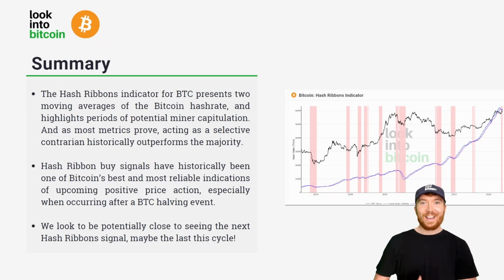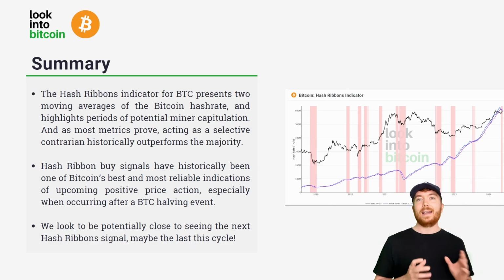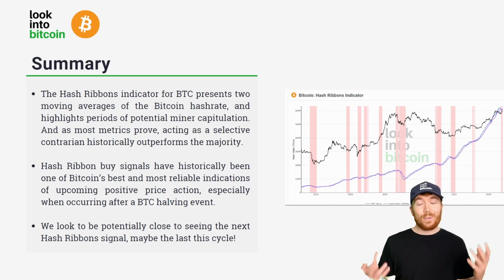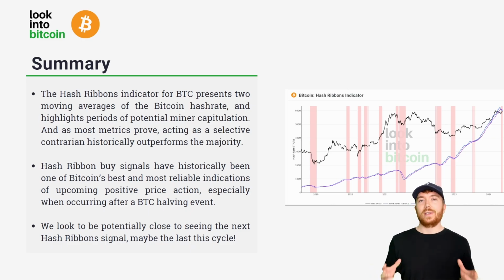So just to summarize, the hash ribbons indicator for BTC presents two moving averages of the Bitcoin hash rate, or the computational power securing the Bitcoin network, and highlights periods of potential miner capitulation, especially once we see miner earnings drop significantly, especially post-halving. We really should be acting as a contrarian, buying when there's blood in the streets. And what we can see from really most Look Into Bitcoin metrics is acting as a selective contrarian historically outperforms the vast majority of market participants.